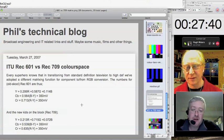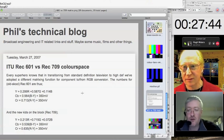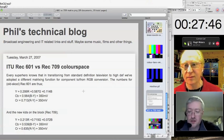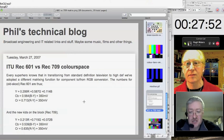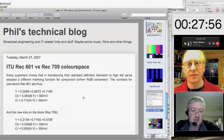Now, some monitors do it correctly. Sony monitors do the right thing, and they switch in the appropriate matrix depending on the standard you're working to. But JVC monitors don't. So generally speaking, for a JVC monitor, you have to calibrate it for the standard you're working to. If your monitor's being used for high definition, that's what you calibrate it to. Standard definition, you calibrate it to the other standard.